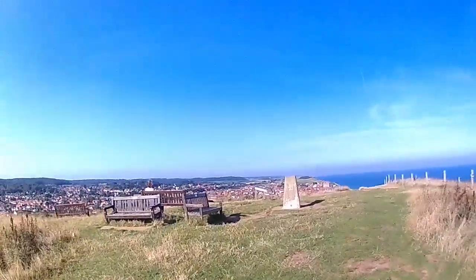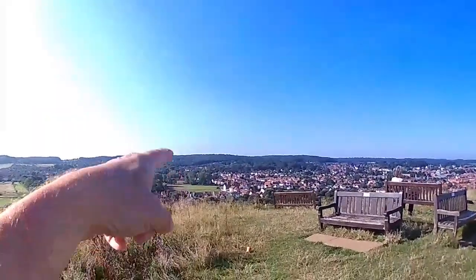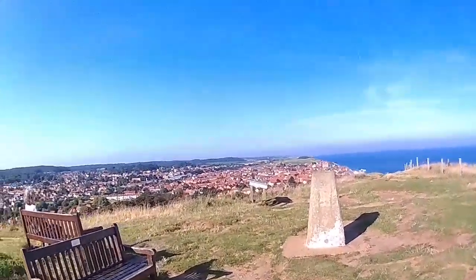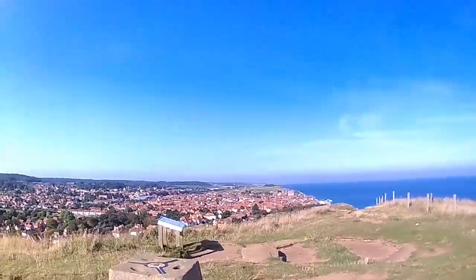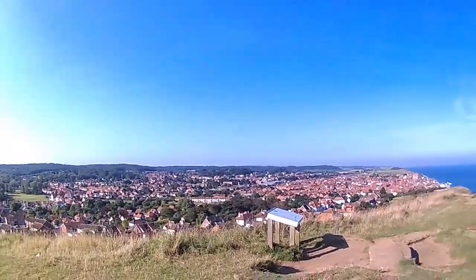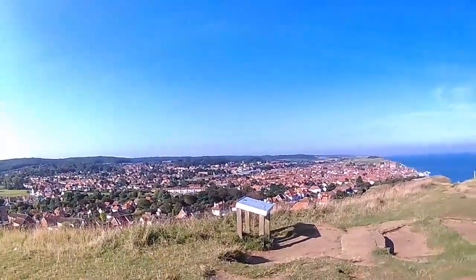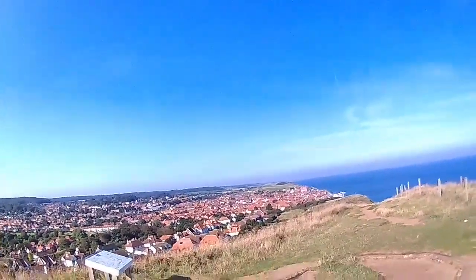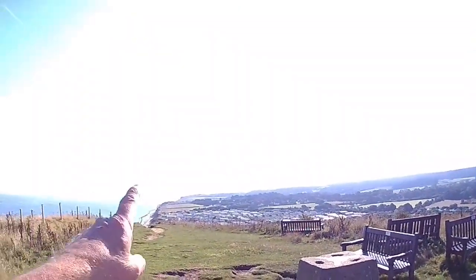That's Sheringham down there. Well, first part is Beeston Regis there, and the main is Sheringham. The steam train from here is called the Poppy Line, and it goes all the way to Holt. That's where we came from.